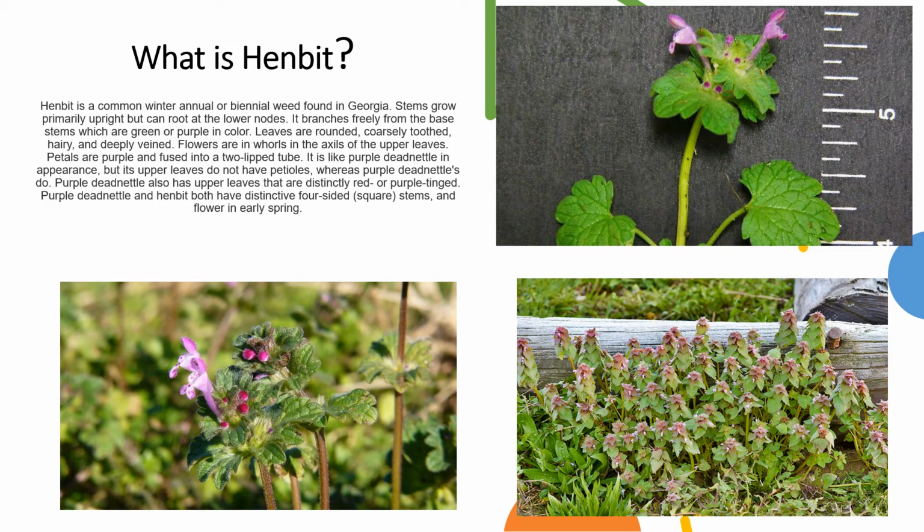Henbit is a common winter annual or biennial weed that is found in Georgia. The stems grow primarily upright, but they can root at the lower nodes. It branches freely from the base. Stems are green or purple in color. The leaves are rounded, coarsely toothed, hairy, and deeply veined. The flowers are in whorls in the axils of the upper leaves. The petals are purple and fused into a two-lipped tube.